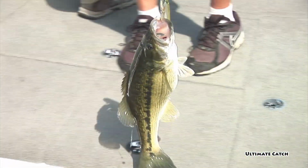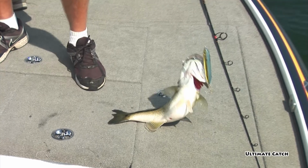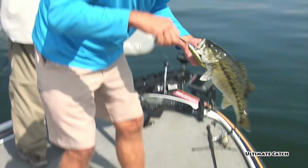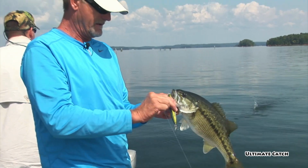That might be the biggest one we got so far today. Yeah, that's a 4-pounder right there, bud. There were a few with them. That is a chunk.